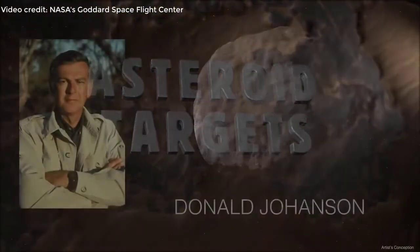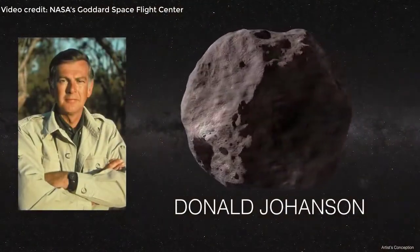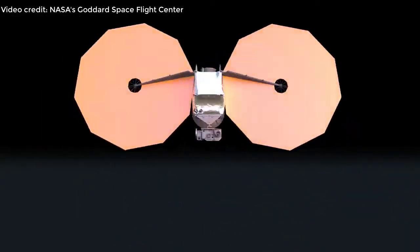Donald Johanson. We named that asteroid in honor of the researcher who found the Lucy fossil. We're going to use that asteroid to do a rehearsal on our spacecraft to make sure everything is working properly so that when we get to the Trojan asteroids, we're ready to go.